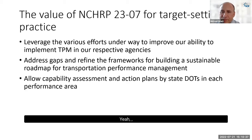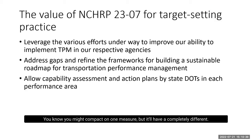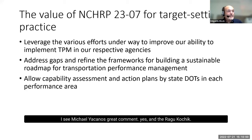Yeah, the comment is just about how you might have an impact on one measure, but it'll have a completely different impact on another. That's a great comment by Alan. We're going to hit that with the greenhouse measure right away, that any activity tends to require energy, which tends to increase emissions if you're not completely net zero.